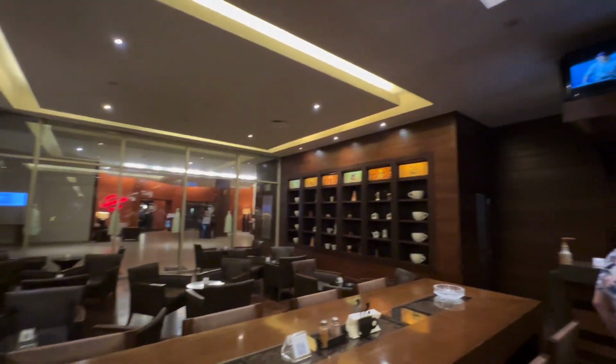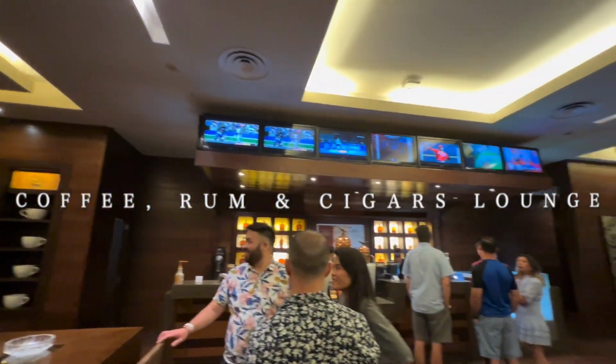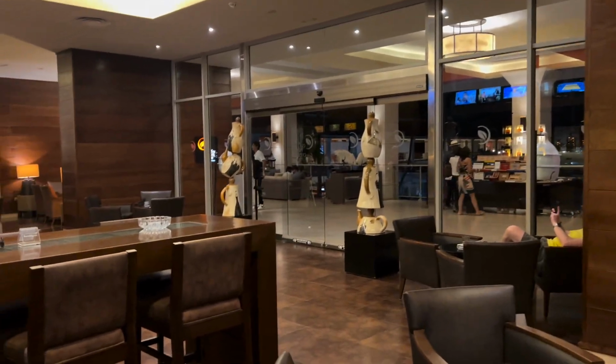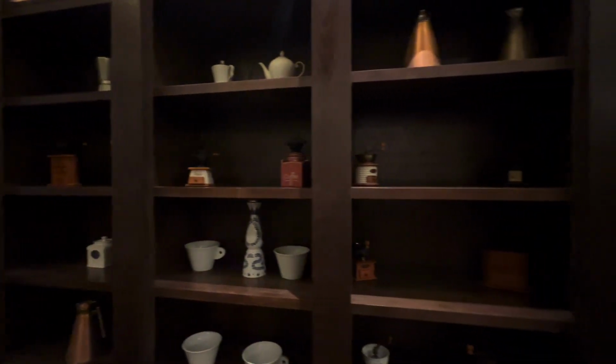Coffee, rum, and cigars lounge. The coffee on the resort, not good. Not good at all whatsoever. So we found this lounge, so we had to go. We went, and it was actually not bad.